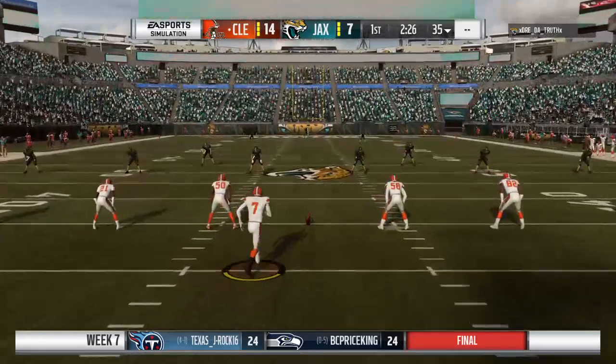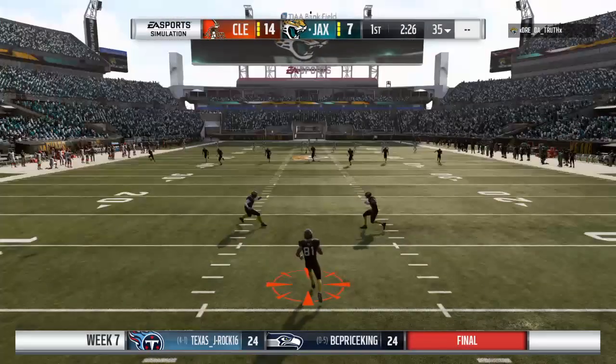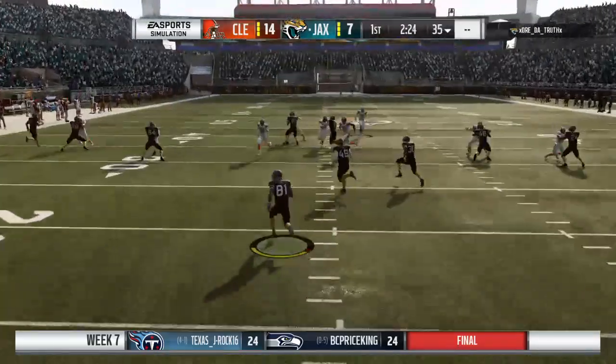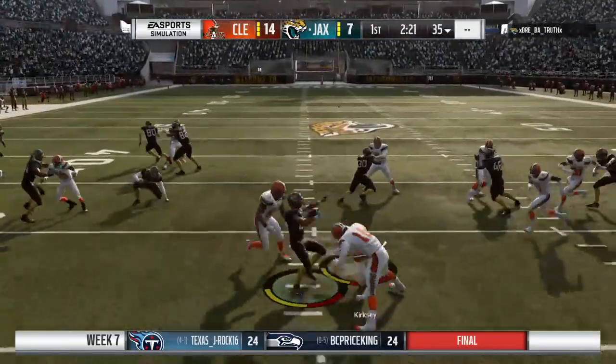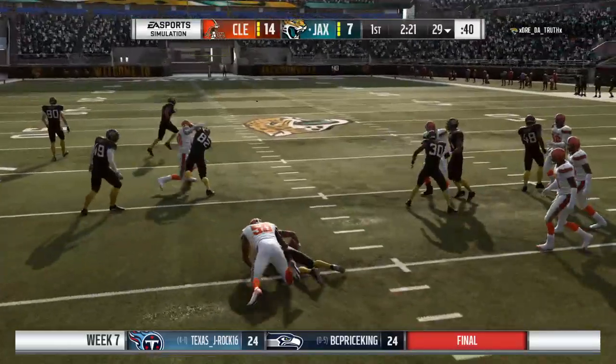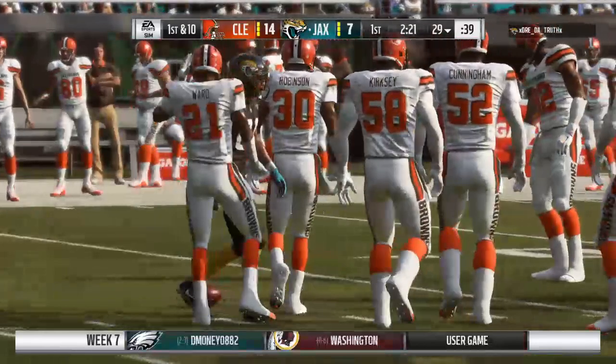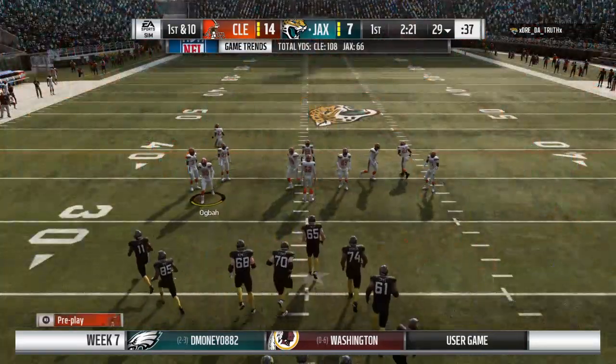Carlson now to kick this one away. This one taken from the 7. Fighting through. And it's a pretty good return here as he'll get it up to the 29-yard line. The Jags offense now gets set and heads back onto the field.